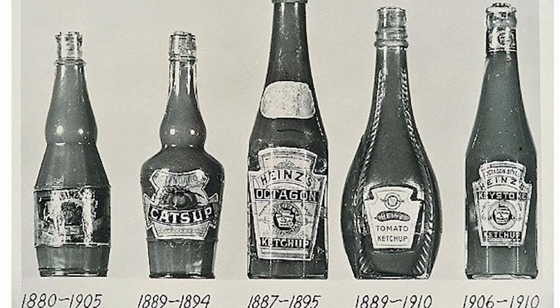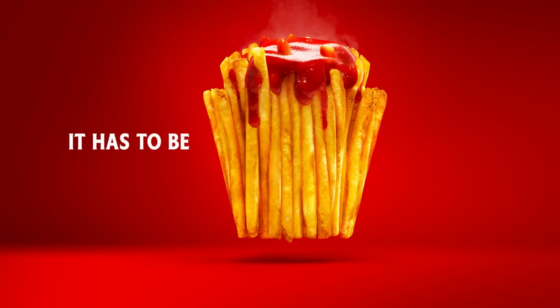They don't mess around with it every other year like all these other companies do, because they know that it works. And their catchphrase, "It has to be Heinz," has also stuck around, because look at this print ad. It's amazing. It's perfect. I love this. This is marketing right here.